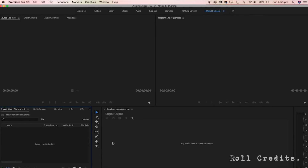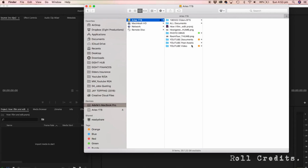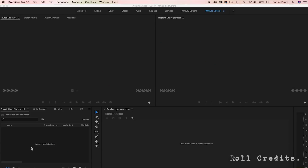But first, of course, you want to import your footage into your preferred editing software. I'm currently using Premiere Pro, which I love. I used to be into Final Cut for 10 years, but now I've just moved over to Premiere recently and not looking back. So you bring over your footage, import that in, and next you have to sync your sound.